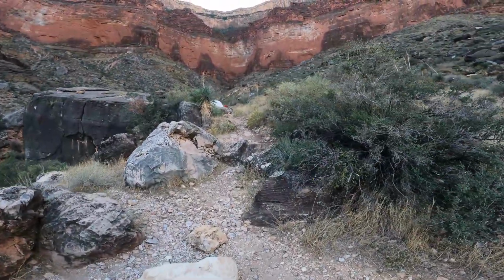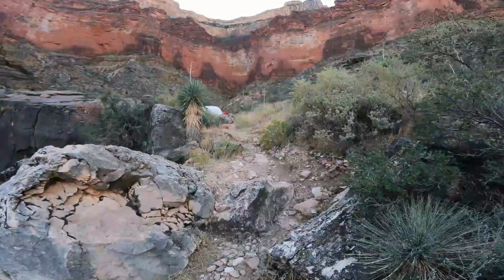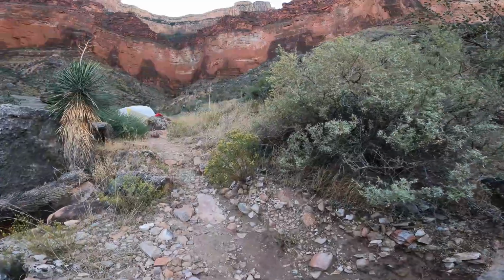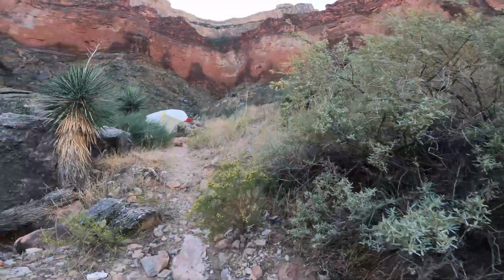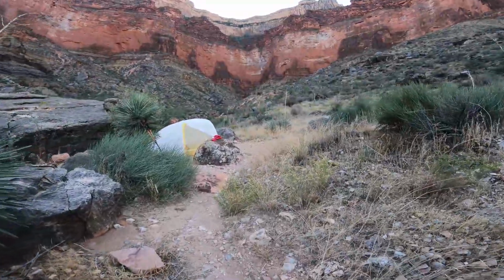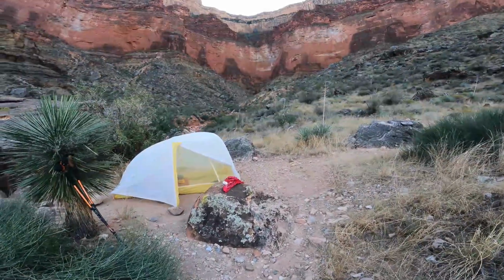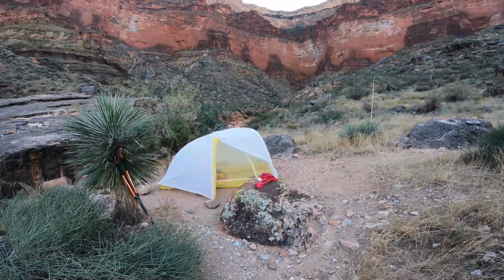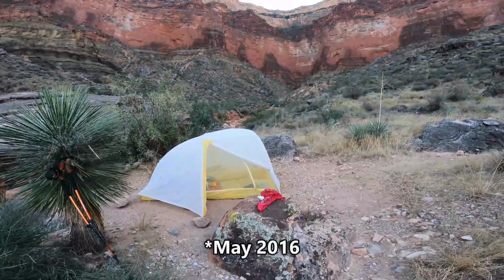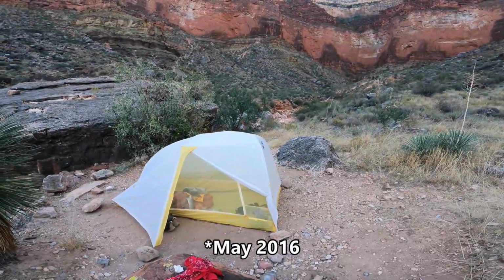This is a designated camping area. You have to camp in this area, and it is also a single permit small group, so only one group and only up to six hikers. And it kind of makes sense because this is another little area where you can pitch a tent. This is my tent up here, and the first time I camped at Salt, in May of 2015, I pitched my tent right here.